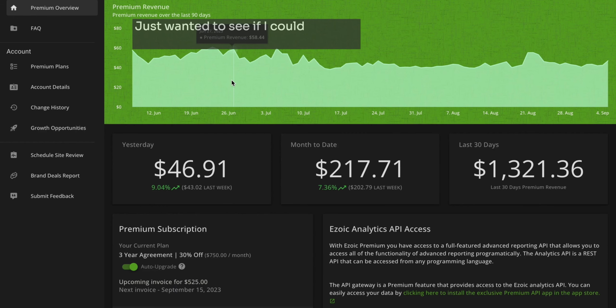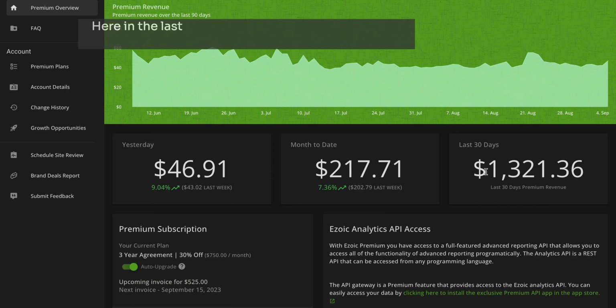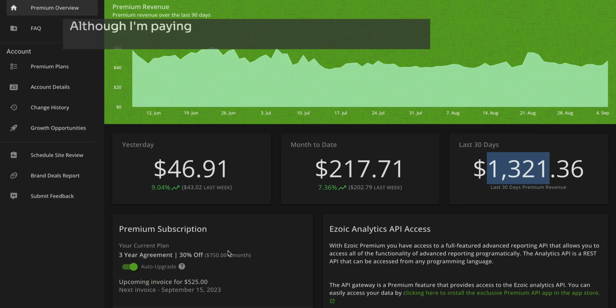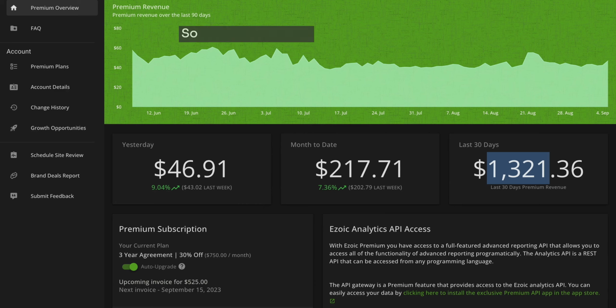I just wanted to give you some premium information as well for those of you that aren't using the premium product. It does make sense. It does work. It's a bit of an odd model. Here you can see in the last 30 days we've earned $1,300, and at the moment I'm paying $750 a month with a reduced discount on top of that. Although I'm paying $750 or thereabouts, it returns about an extra $500 on top of that at the moment. And this is how the additional revenue has been added to the business over the past 90 days. So have a trial of that.